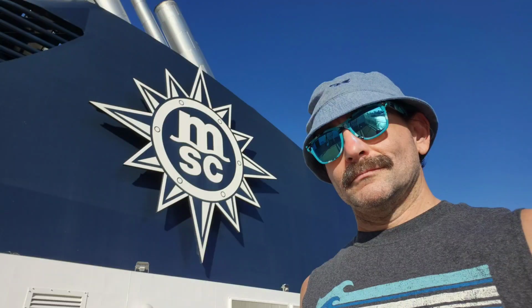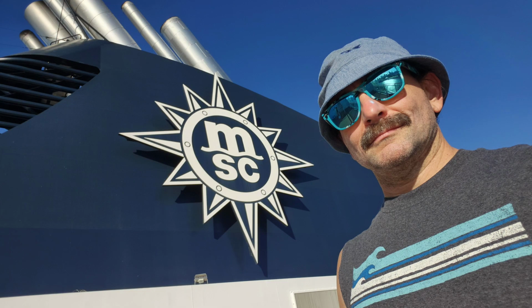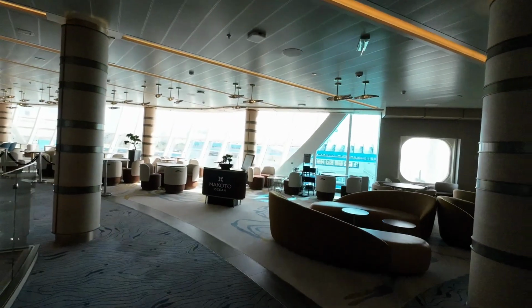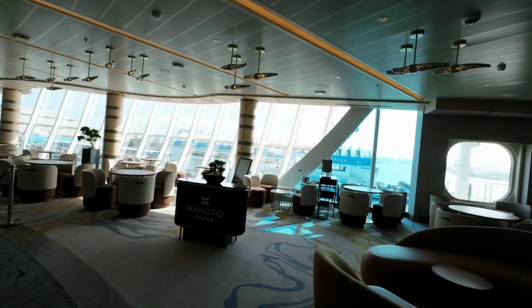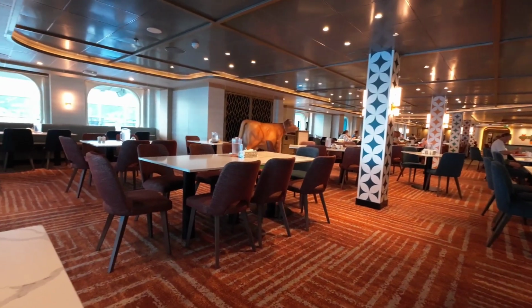So the restaurants were oversubscribed. The solution to this is very simple. It is nothing new. It is something that MSC has figured out a long time ago: open the specialties for lunch. These venues sat unused all day, and space on a cruise ship that is not generating revenue is useless space. I don't know why this is so hard.